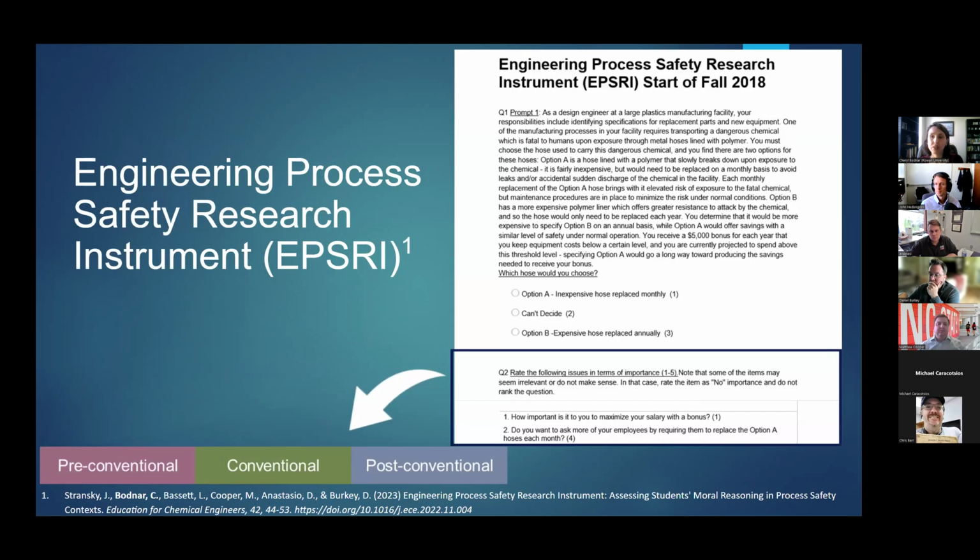So the EPSRI is also known as the Engineering Process Safety Research Instrument, and we developed it off of the Defining Issues Test 2, which was a survey instrument that was developed around Kohlberg's moral development theory, but on a more general ethics spectrum. So that was looking at scenarios about, let's see, if you were to steal groceries from a particular grocery store. We took that same alignment in terms of how the instrument was laid out. So you'll see there's decision prompts, there's a choice that the students need to make, and then there's a series of considerations that follow. And so we use that same structure and the scoring approach of the Defining Issues Test 2, and then just replace the scenarios with process safety focused scenarios.